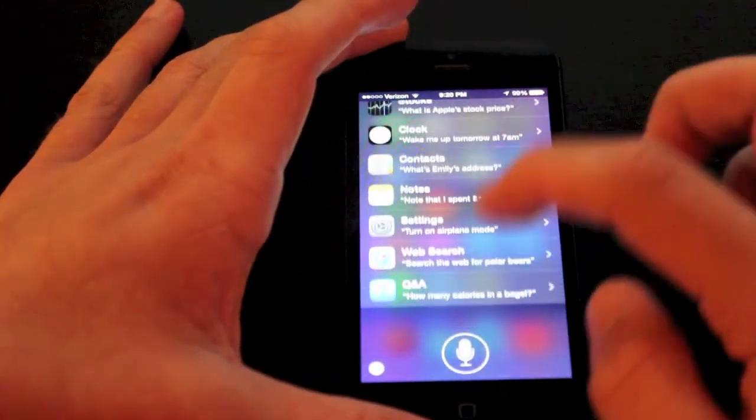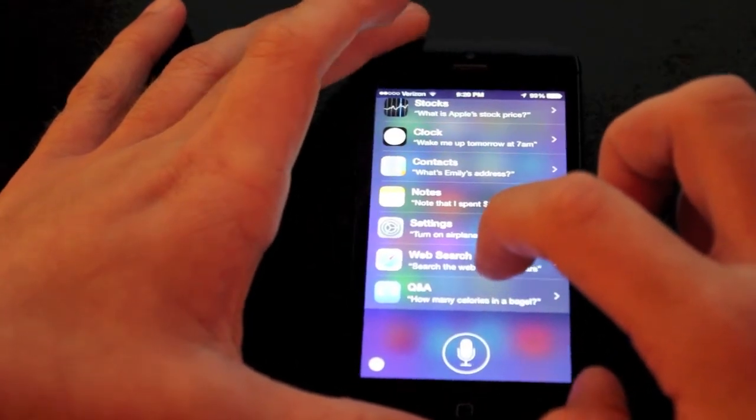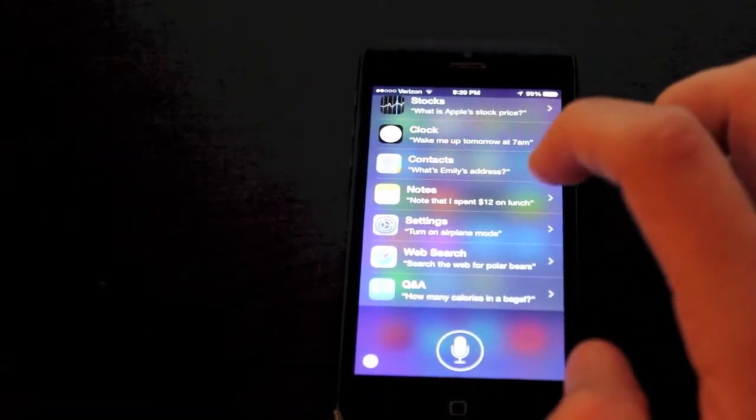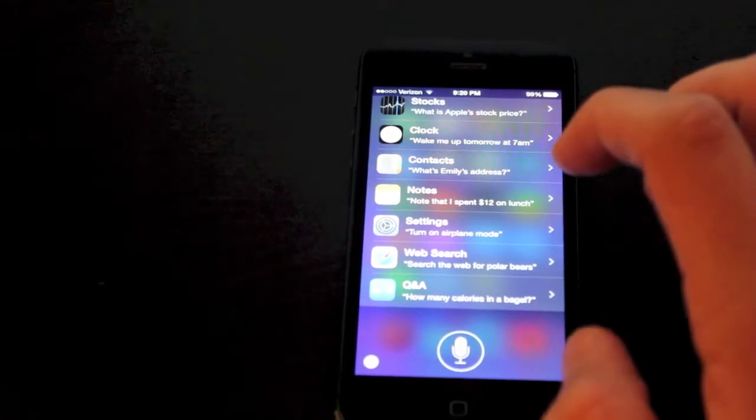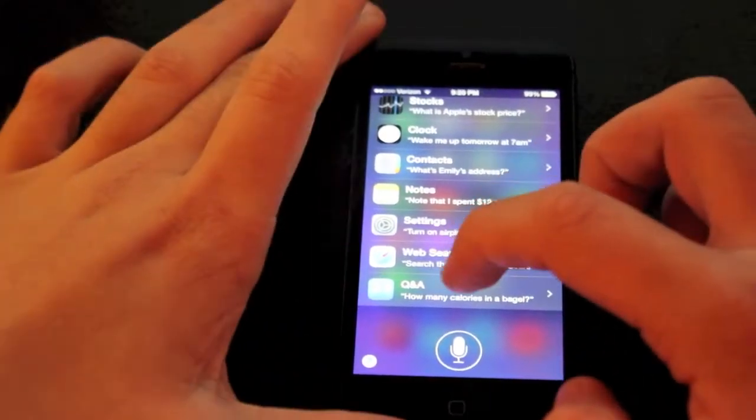Alright, so now down at the bottom we have a new section called Q&A. If you can see that in this terrible light. No, that actually didn't help at all. Alright, so if you can see there, this little Q&A thing. Oh, I ruined it. Q&A here.